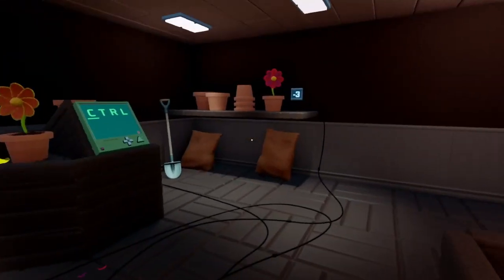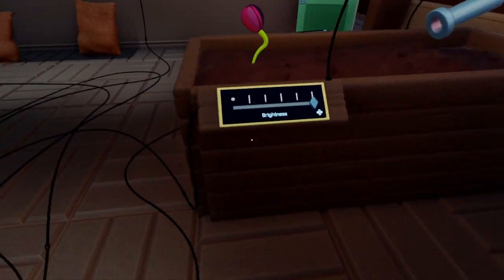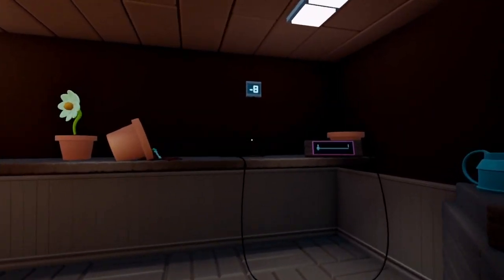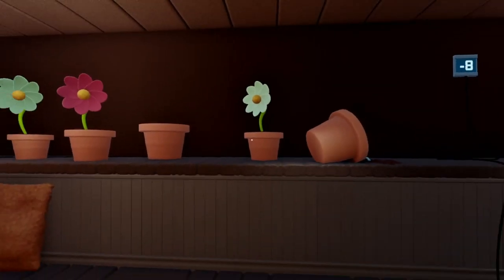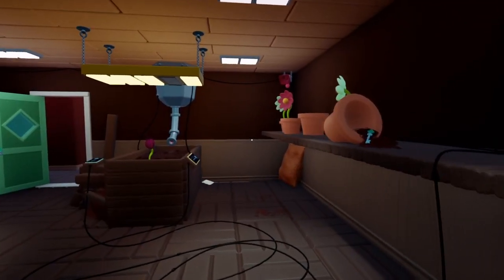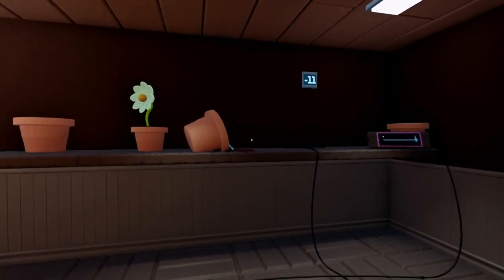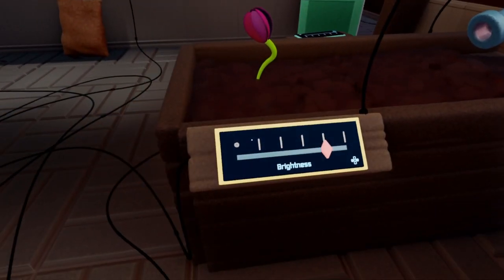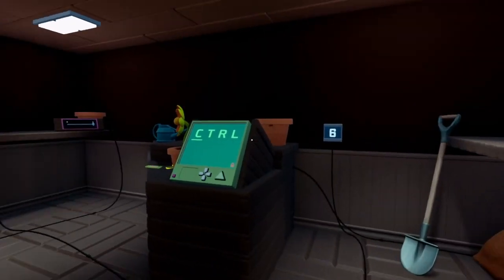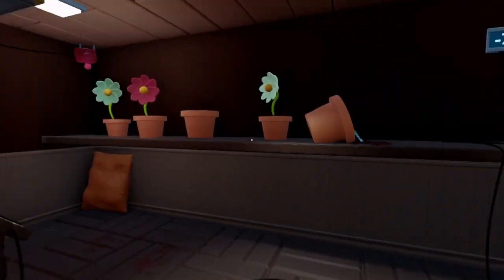Five, 10, 15, 20, 25. So this goes up by 5. Interesting. This is negative 4, negative 8. I think I see. Okay, this is going to be pretty interesting. So that goes up by negative 11. So I think I gotta find a perfect setting. I think I gotta make these all positive numbers, because that's still negative. This is 23, this is 6 or 7, so I gotta make it all positive.